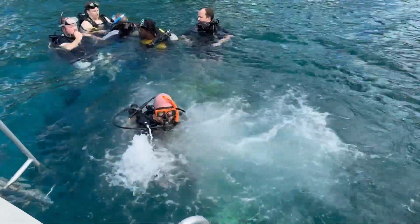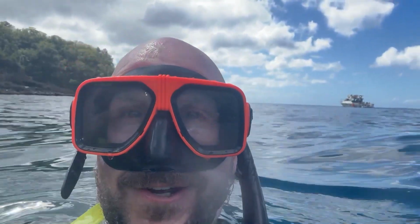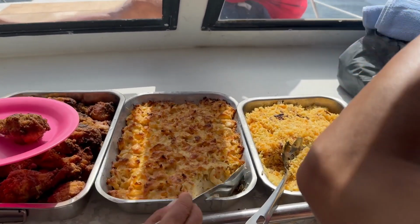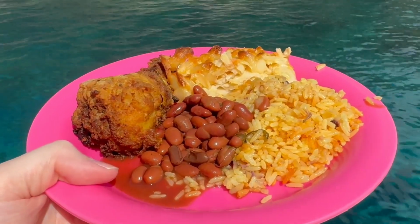Unfortunately, I couldn't get my breathing right underwater and didn't feel comfortable proceeding. So that was kind of a bummer. But I was still able to do some snorkeling, so all wasn't lost. After getting back on the boat, they served us some really good lunch. Fried chicken, mac and cheese, rice, and beans. It was really good and rivaled what we were served on the cruise ship.